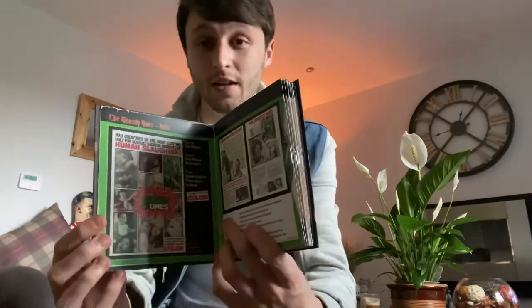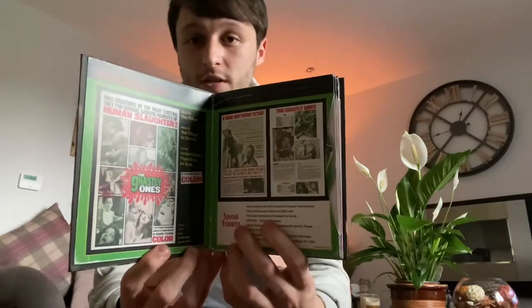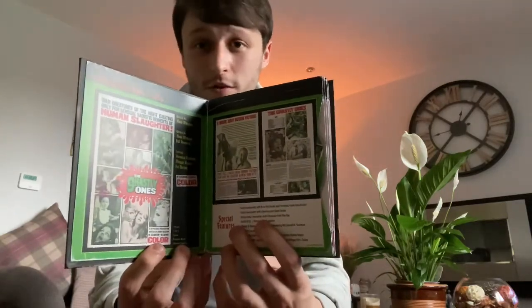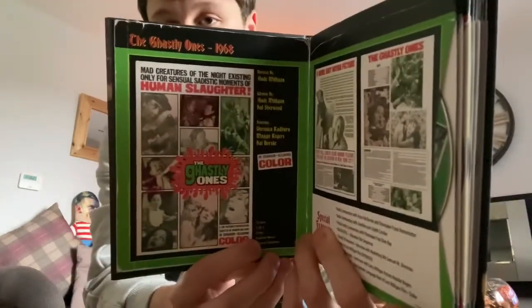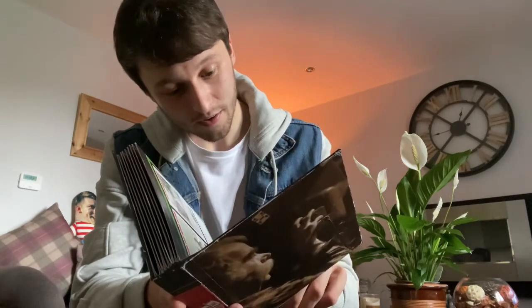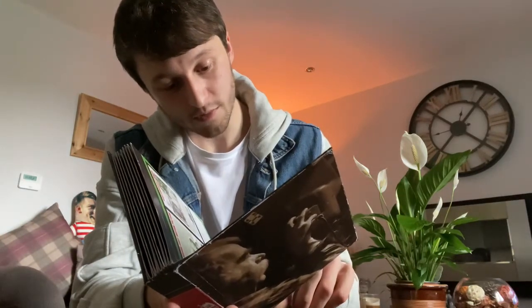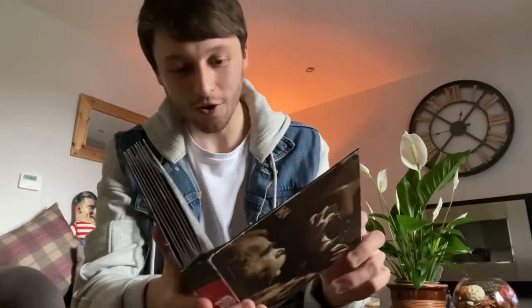They're quite nasty, but again, lots of camera shake. Transfers on here are very clear, but at the time, it would have been very difficult to see what was going on. A lot of it's quite dark. How it ended up on the Video Nasties list, I do not know. I do love that poster though. So again, so over the top, you know. Mad creatures of the night existing only for sensual sadistic moments of human slaughter. A Jer Pictures presentation directed by Andrew Milligan in cranium cleaving colour.